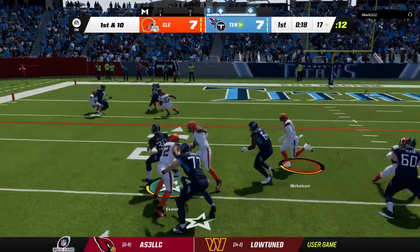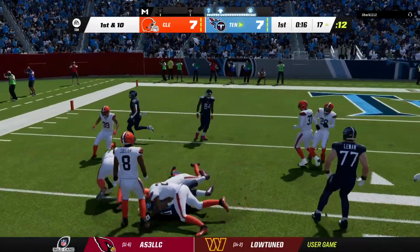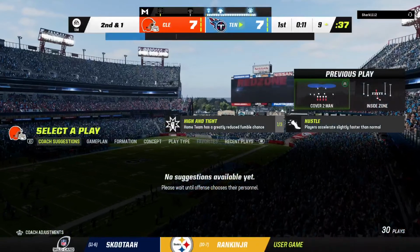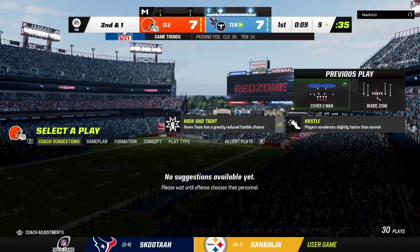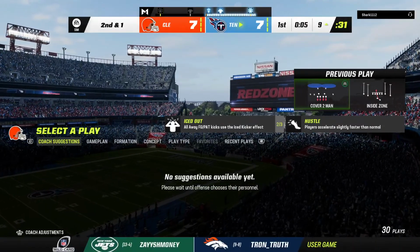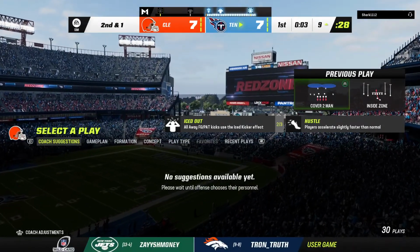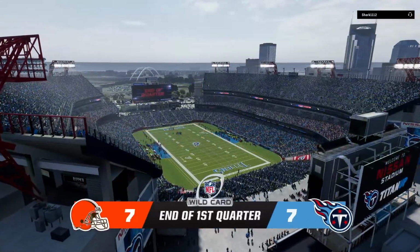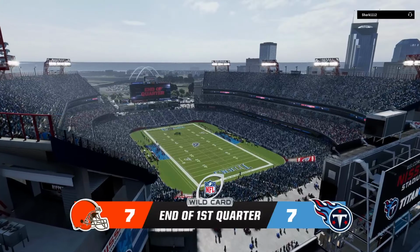Here's the first carry for Austin Eckler. And he gets this inside the 10 to the 9. It's also a gain of 9. Give him 9 on the carry that time, and they're set up with a 2nd and 1. 7-7, our score after 1.